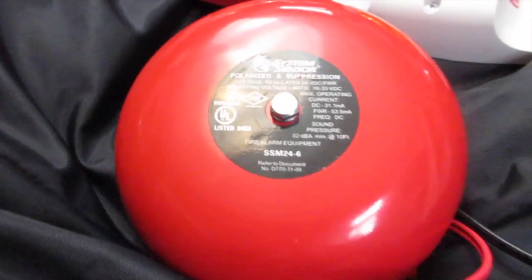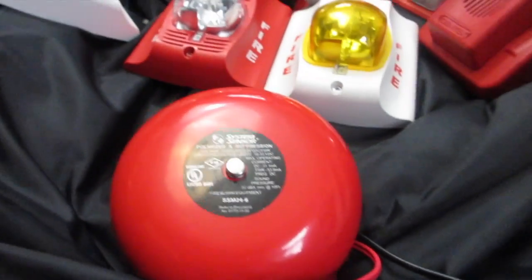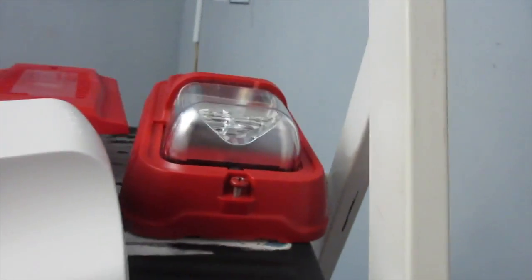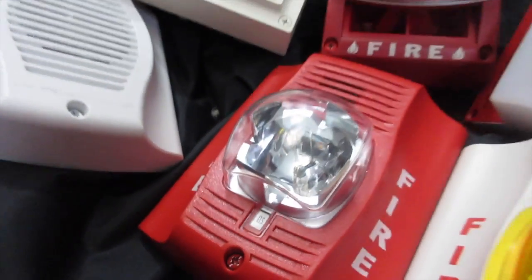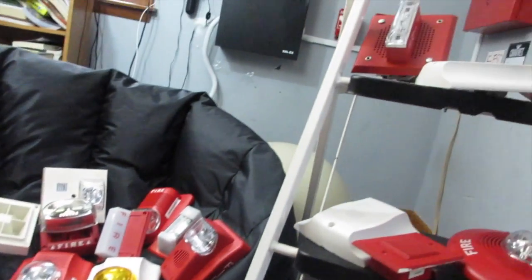Next up here we have the System Sensor bell, and fun fact, it is about 10 decibels less than the Advance's horn. Next up here we have the L series. Fun fact, the strobe on the L series can go as low as 15 candela, like the P2R, and as high as the P2RH, which is 185 I believe. So it's basically a combined alarm.